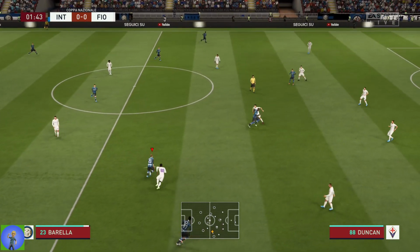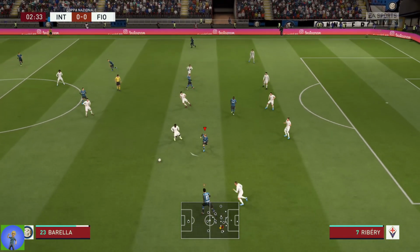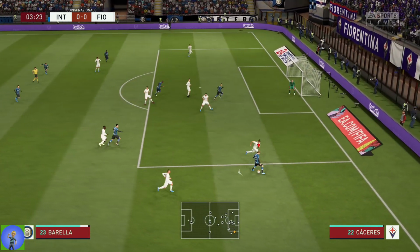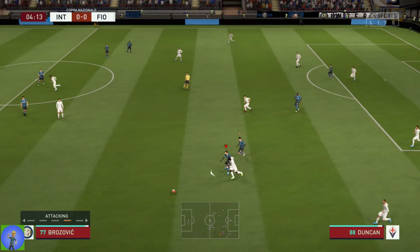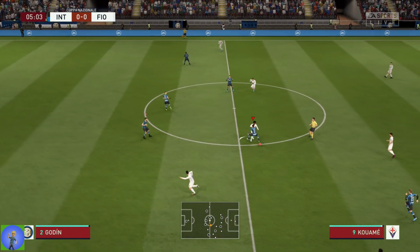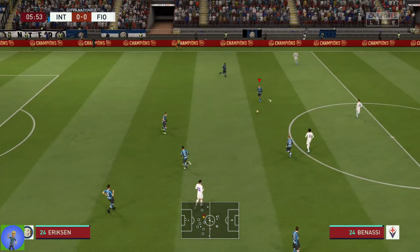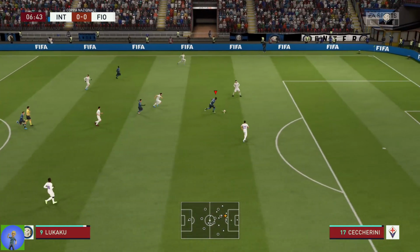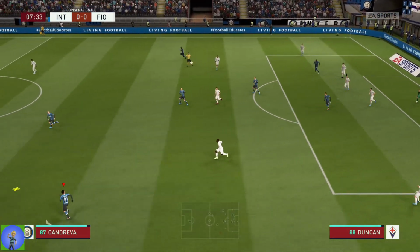Barella. Antonio Candreva. Nicolo Barella. Could get the ball into the box now. And out wide, they were in a good position until that defender acted very promptly and decisively. They can be quick on the break now. That's a missed opportunity on the counter-attack. Martinez. Lukaku. Lukaku! Saved by the keeper, but not decisively.